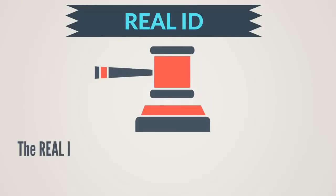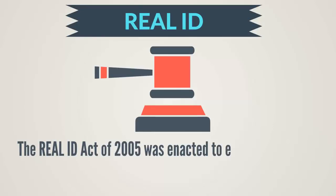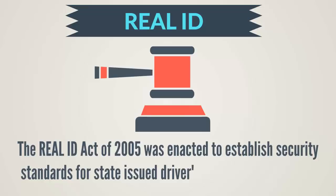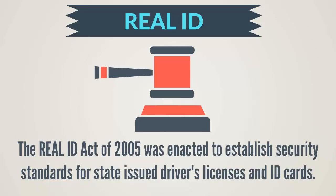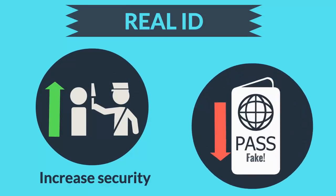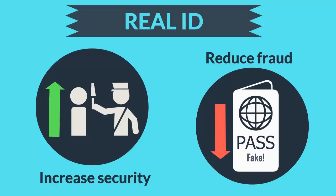The term Real ID comes from the Real ID Act of 2005, which is a law that was passed by Congress establishing a minimum set of security standards for state-issued driver's licenses and identification cards. It was passed after the 9/11 terrorist attacks, in part to provide an additional layer of identity verification to the driver's license and ID card process. This helps to increase the security in the U.S. by reducing the ability to use fraudulent documents to obtain an official ID.